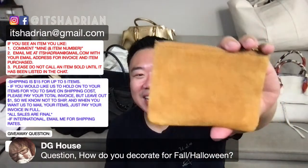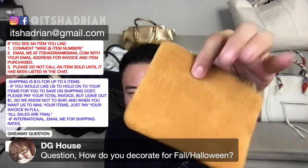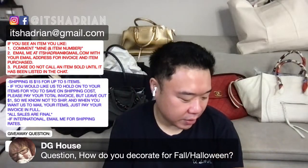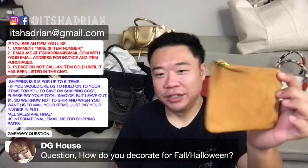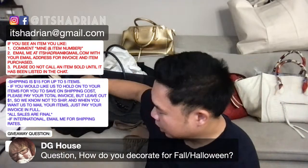Okay. Right, Diane? I really like this collection too that has the corduroy suede. They're so fun. And this is such a pretty color too, this mustard kind of yellow color.